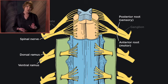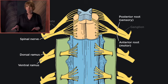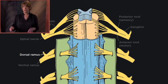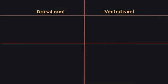Now let's look at the functions of the rami that extend from a typical spinal nerve. The easiest one to take a look at first is the dorsal ramus. The dorsal rami of spinal nerves supply what we call the true back muscles, those muscles whose job it is to support and move the spine.